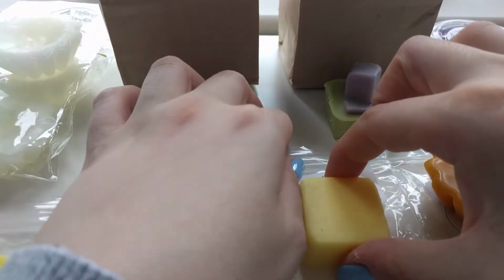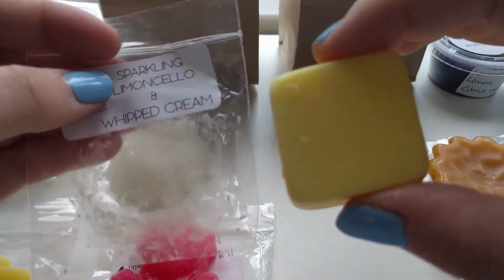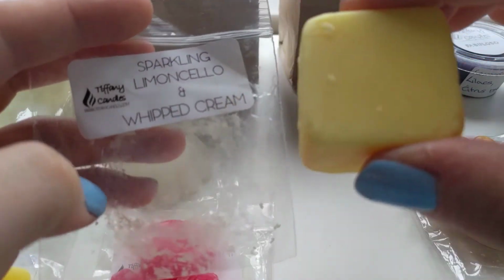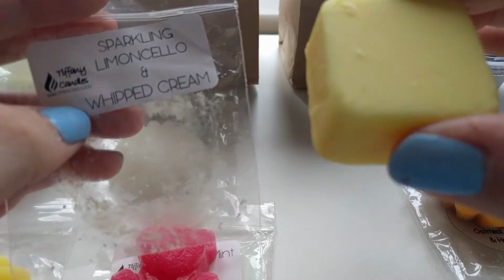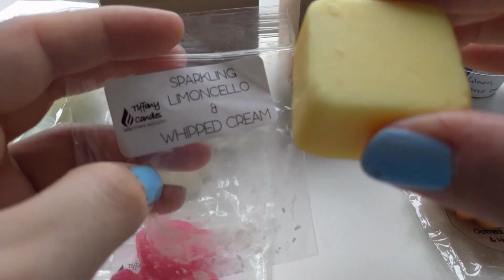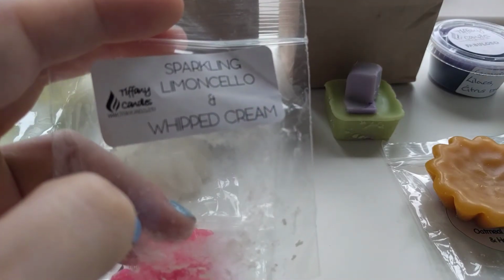This next one I absolutely love. This is one of her soy blends. And this is Lemoncello with whipped cream. This just reminds me of my holiday that I'm going on soon. I'm actually going to the place where they do make Lemoncello fresh. So this is definitely exactly my holiday.